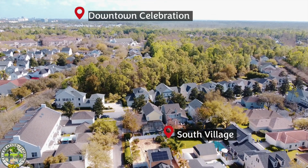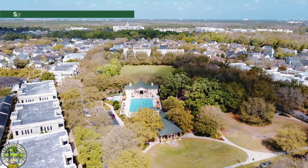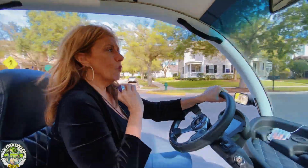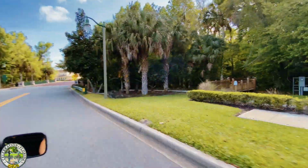Obviously, that's very walkable, and if you have one of these incredible NEVs, once again, thank you to Tina and Eddie for allowing us to utilize theirs. It's a great walkable location, and there are wonderful bridges. You'll look to the right, and you're going to see a bridge that will take the kids to the high school.